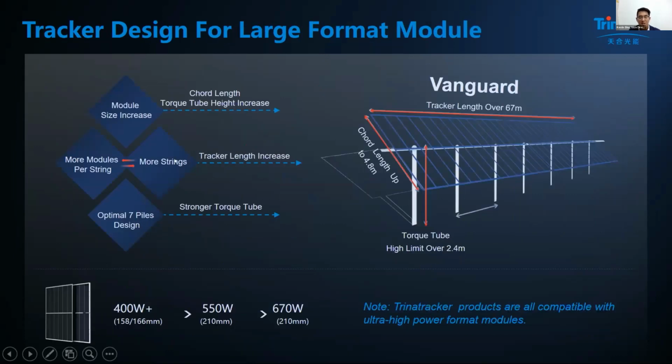But how these module trends will increase the tracker? So firstly is about the larger module. Okay? So when the module size, the power beam increase, that also means the module size, including the module's length, width, and weight, will also increase. So when the module's size, these parameters changes, the trackers here, you can see here, the tracker length, the chop length, and the trackers height will also need to change.